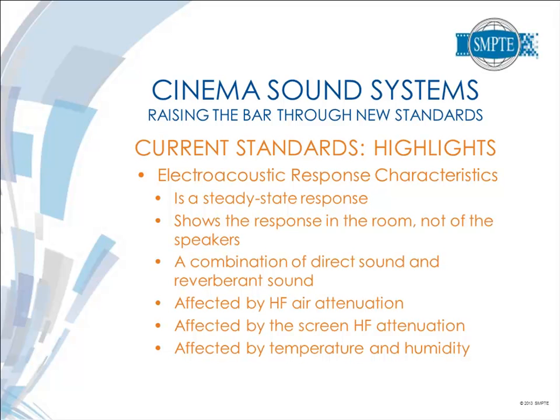The speakers themselves, if you were to measure those, look very, very flat. But once you get it out into the room, and you have a combination of direct sound and reverberant sound, that's the kind of shape that you end up getting. There's a few things that affect that. There's high frequency attenuation. Just as sound goes through the air, it attenuates. The screen itself, of course, attenuates high frequencies. And temperature and humidity can affect the way that these things read.